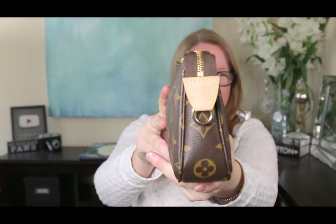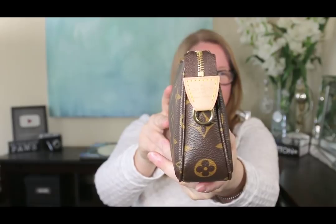This one, what does that say? I think it says made in France, but I need my glasses. Yes, it does. Made in France. You probably knew that already because you can read.